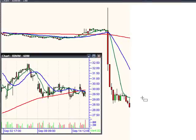Okay, so now we're short, and the 8MA's got us, and we're just going to follow the same rules: bar by bar, 8MA, and look for some targets. All right.